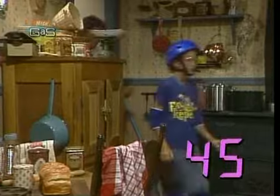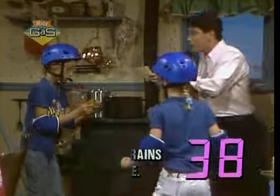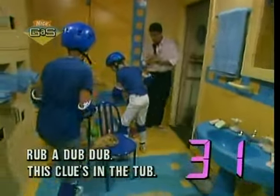Okay, your clue is, don't rack your brains for this spicy clue. Don't rack your brains. Yes, you found it. We're going into the bathroom that way. Yes, yes, yes. And the clue is, rub-a-dub-dub, this clue's in the tub. The clue's in the tub.